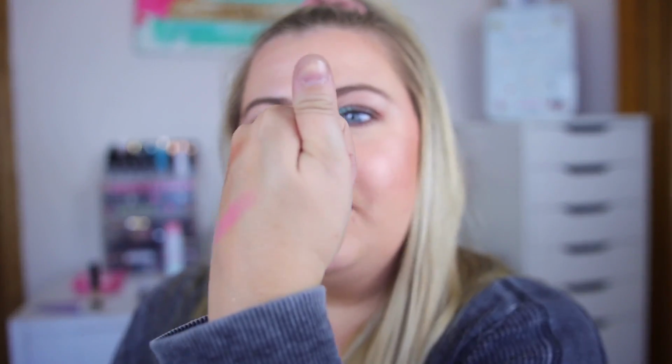Swatching it, you're not going to be able to really tell much, but I can see that it might have a slight blurring effect to it. I just swatched it on the side here. You're not going to be able to see that. It's not super luminous or anything, so I think this could work out, but I can definitely tell on my hand that my pores seem a little bit more covered and smaller.